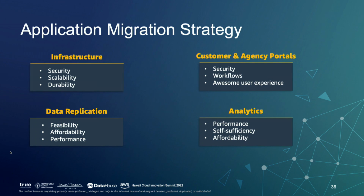So the other elements that we wanted to address, besides testing the infrastructure, was data replication. We wanted to make sure that A, it was feasible, and I'll get to a lot more detail about that, B, it was affordable, and that it provided the performance they needed to run all the applications.